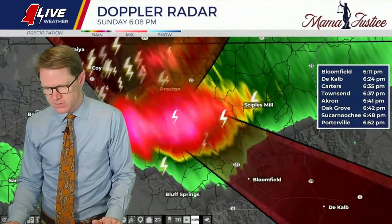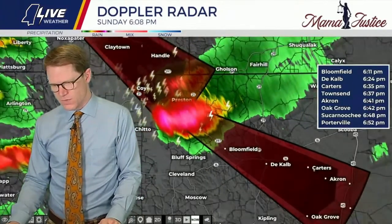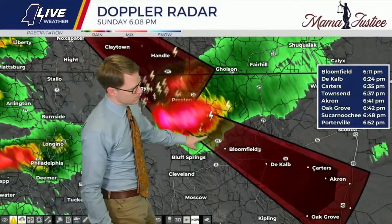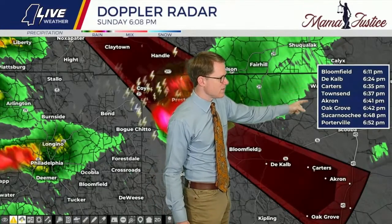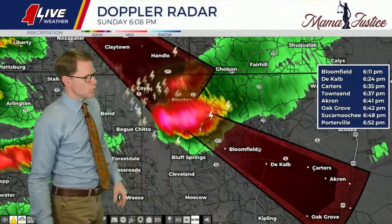Let's come back on Mama Justice Doppler. We're looking near Scripps Mills and Bloomfield there in locations north and west of DeKalb, moving toward, again, along 397, where probably the largest hail on this is moving toward DeKalb. Will be about 624 for you. Carter's at 635 there. Townsend about 637. Akron 641. Oak Grove at 642.